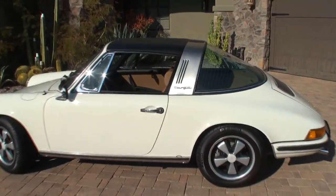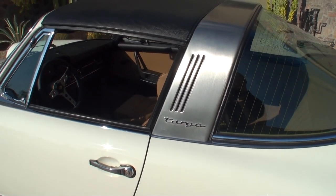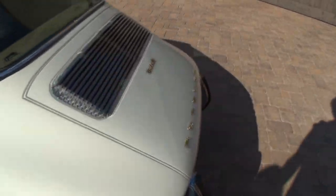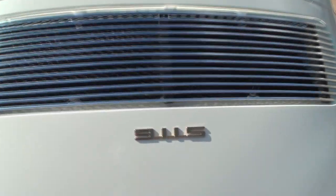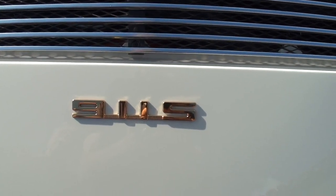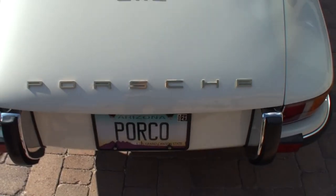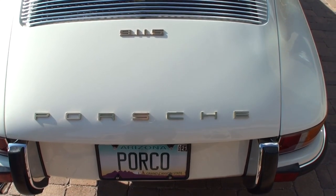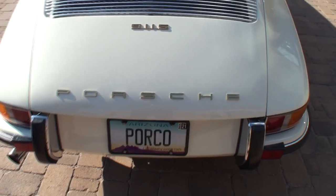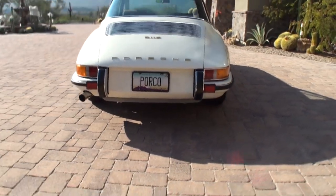Now the Targa's fun, right? Especially if you take the top off. That is great. Perfectly blends with the car. The only S on the car, correct? Yes. Actually, on this one, there's a second one on the glove box. Is that right? All right, I'll check that out. Gold lettering, any reason why it's gold lettering? The S had gold lettering. Ah, okay. And the other ones were what, E and T? E&T.